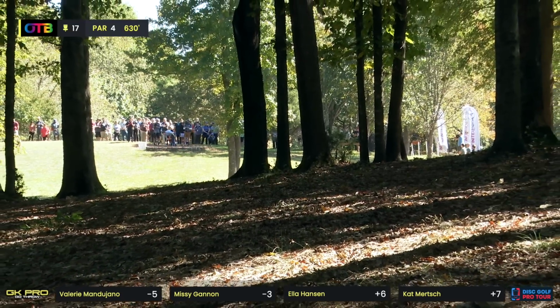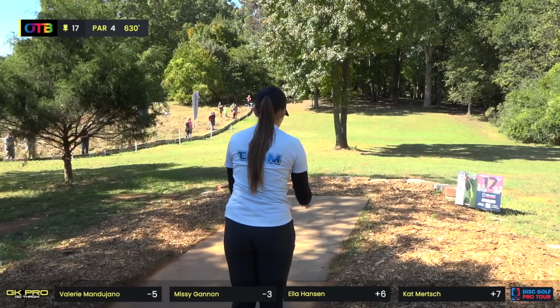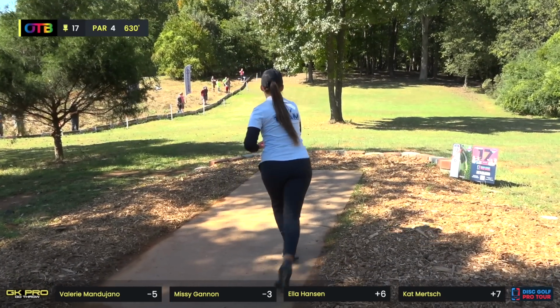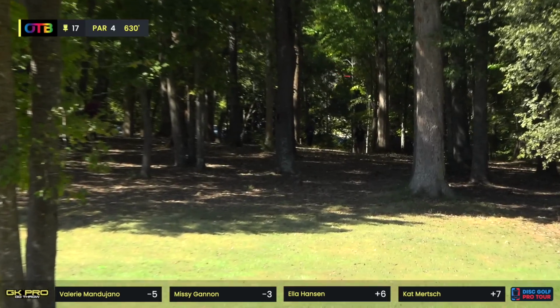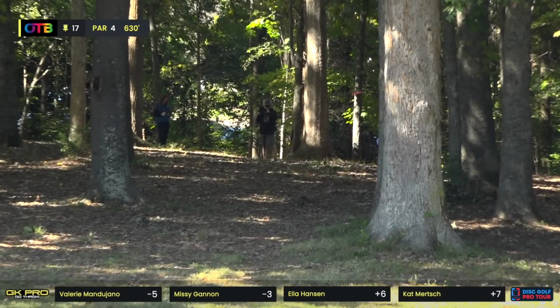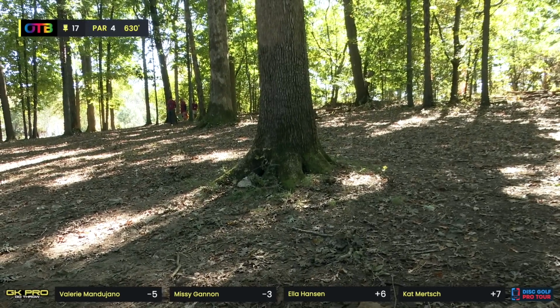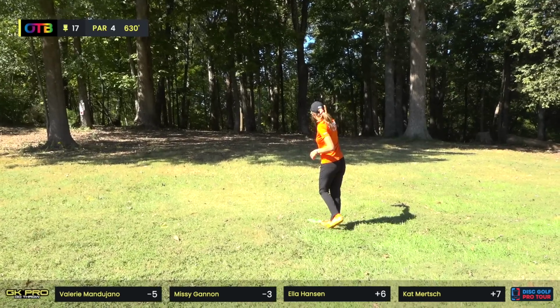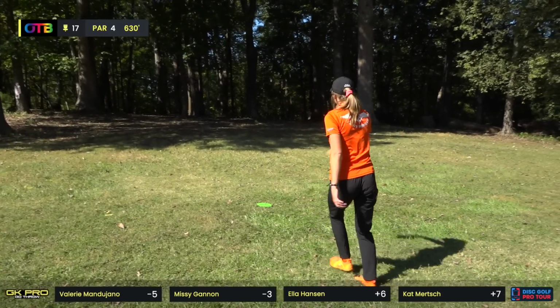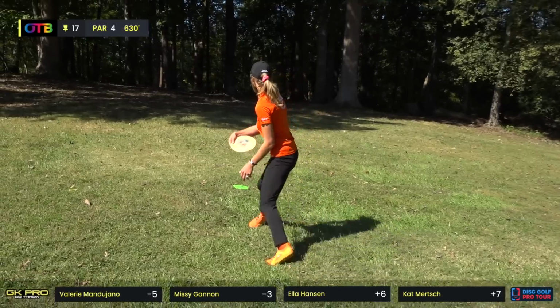Ella really low on the tee shot. Not sure if she even quite got into the woods. Ugh, right into a tree, but we know she's good at that. No big deal. It's like her 8th time doing that today. Yeah. It's like her specialty. And she just keeps getting better at it. Seems like it. It's good practice.